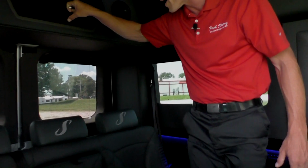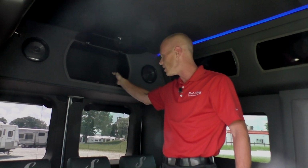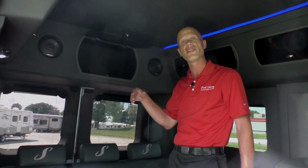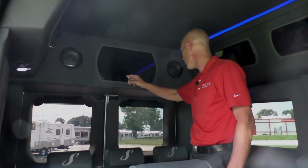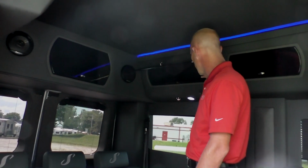The biggest storage in the back is this one directly over the rear sofa. It is the deepest and it is the widest. It's deep enough to accommodate a couple of full-size pillows, blankets, umbrellas, what have you. It's very nice to have that. We do also continue down this wall right here with additional storage as well.